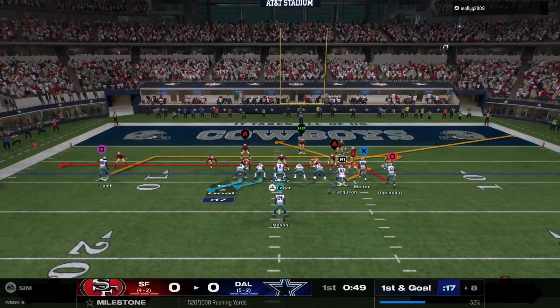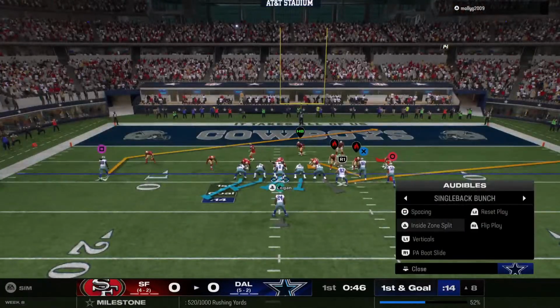This drive has been excellent. A few shots now. It's starting with 6 as they come up on it. 1st and goal.